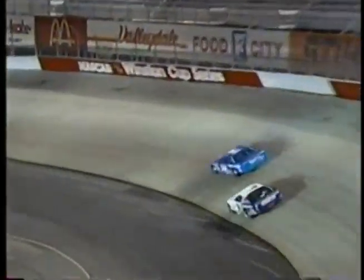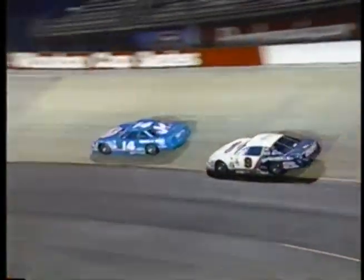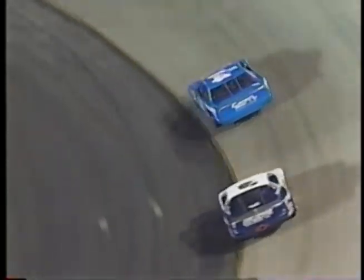Let's check in the pits with John Curtis. I just talked to Robbie Geist, who's Rick Crawford's crew chief. He looked at me and said, I don't know why all these guys are changing tires. Our tires are fine. In fact, as you mentioned, they have not pitted. And Robbie tells me they can only go to about lap 160, maybe 165 or 170 on fuel.